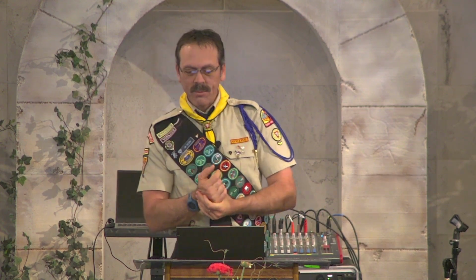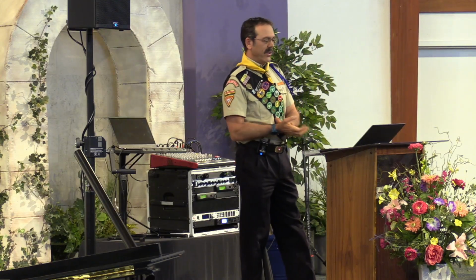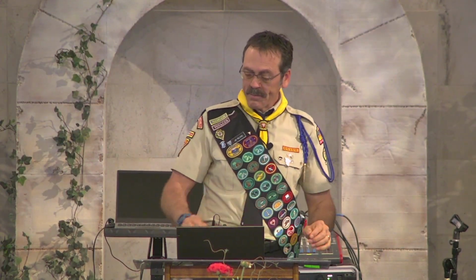Just looking at some of the extremes there, the biggest bull on record was a Chianina bull named Bellino, who was measured at a height of 6'6" at the shoulder and weighed approximately 3,500 pounds. Ooh, I probably should change the slide so you get to see him. There he is. He's huge, a bit more than a Nissan Altima, and he comes with horns and hooves and attitude, and it's like, okay, that's huge.